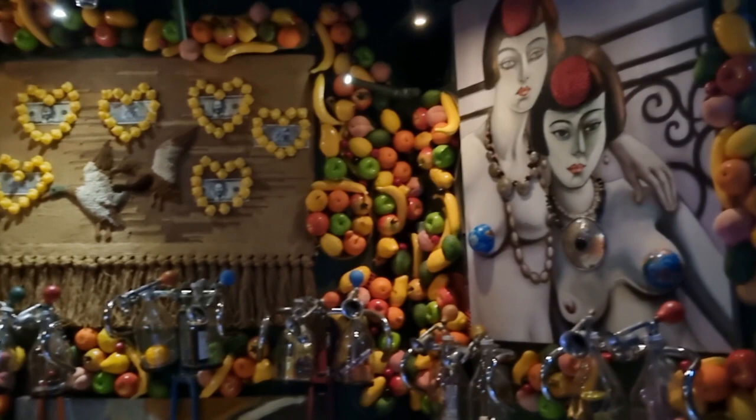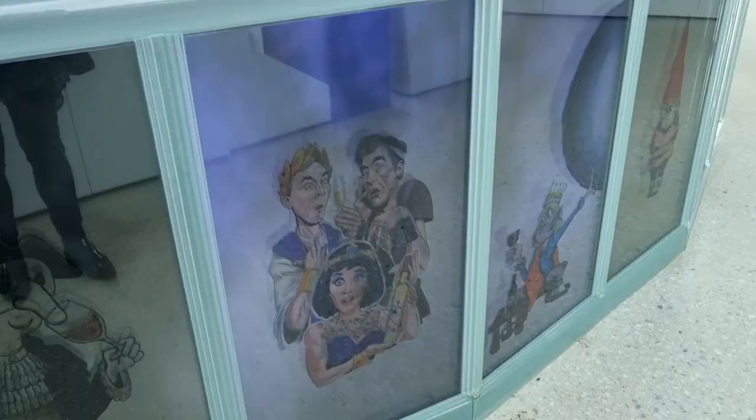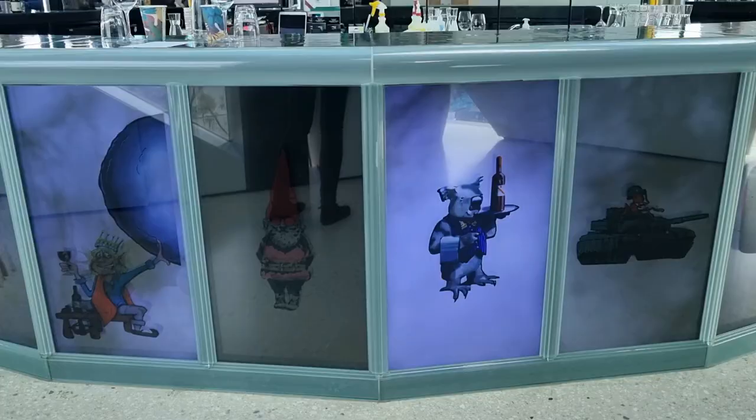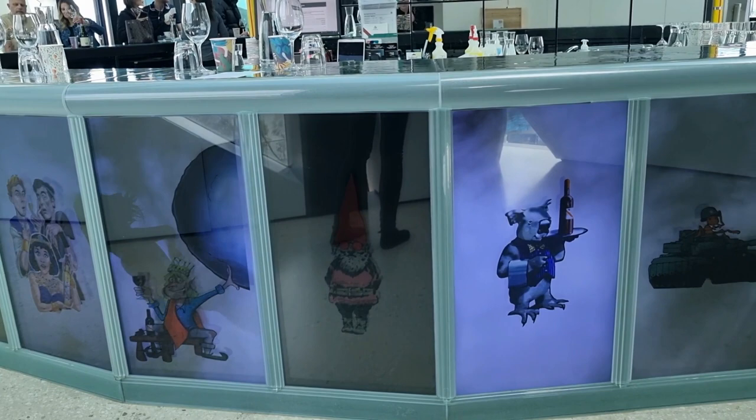Now, people either love the cube or they hate it. We personally love it. You just have to not take it too seriously. It is very silly, it's very fun. There's nothing serious going on whatsoever. You just have to have a sense of humor to enjoy the cube.